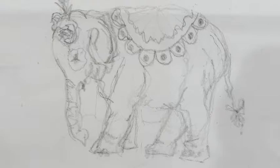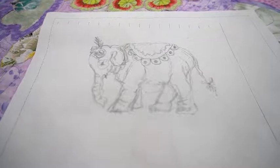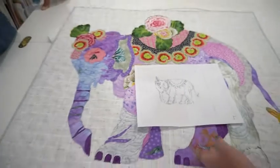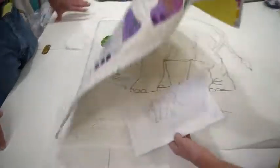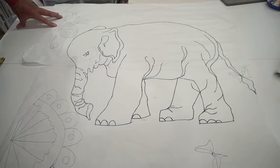And this all came from this drawing. I drew that and put it on the computer to make a larger copy so that I could start to make pattern pieces. And I've done 3 of these, and they're all different. And this is what I came up with for my pattern piece.